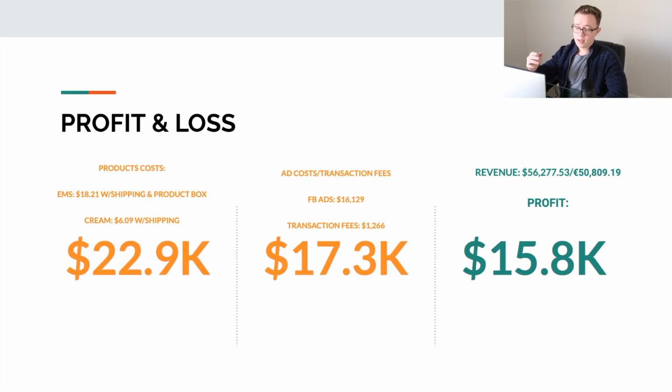So you might be wondering exactly how much profit I made out of that $50,000. This is the profit and loss sheet right here. These were the product costs right here, and in total the cost of goods was around $23,000, and the ad cost for this store for Facebook ads was $16,000. The transaction fees were around $1,200, which comes out to a total of 17.3K. So the revenue I made was $56,000 or 50,000 euros, and the profit for that was around 15.8K.